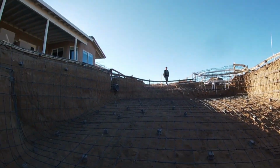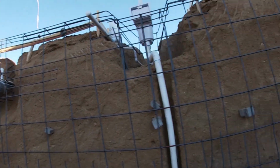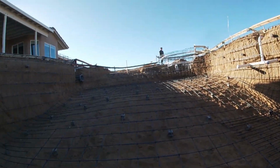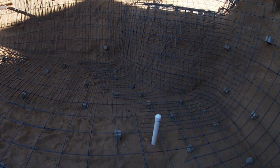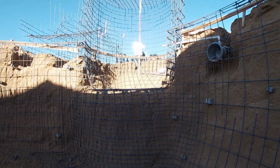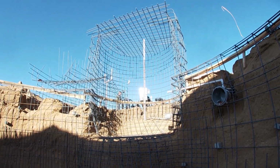So here we are. We're down in the bottom. So everything's in. All the plumbing's in. All the electrical's in. 1, 2, 3, 4 lights in the pool. I'm down in the hole. Just showing you guys all the incredible artwork these guys did with this rebar. It's just amazing. There's water in the pumps. Yeah, they probably tested the pump.